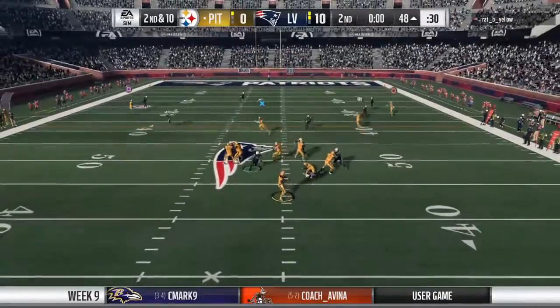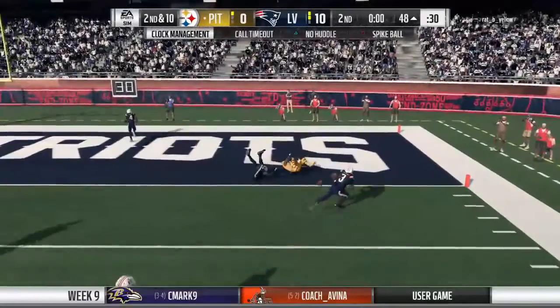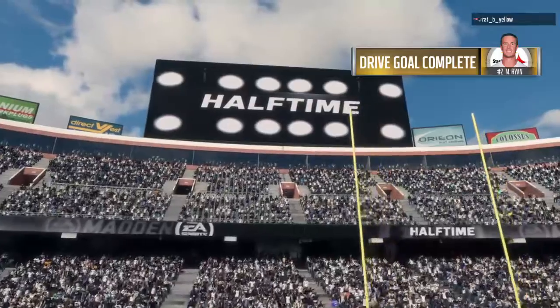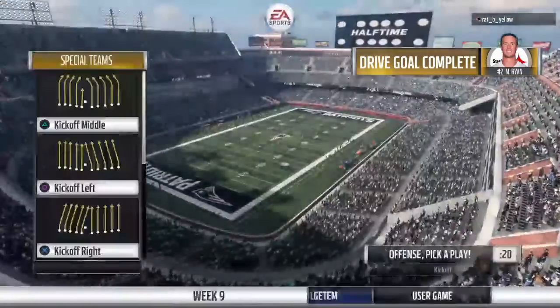A final shot before break. Ryan is going to float this one deep right side. And it's incomplete. Took a shot, couldn't connect. We have hit halftime. Still 2 more quarters to go. We'll take a timeout. We'll be back after this.